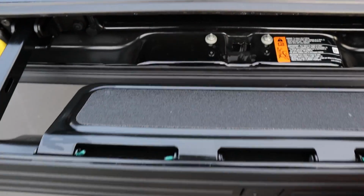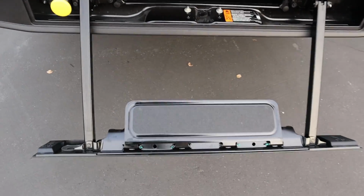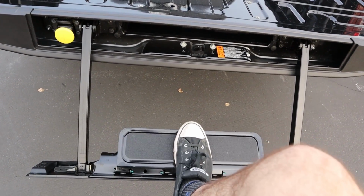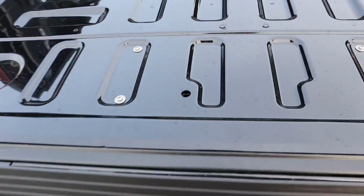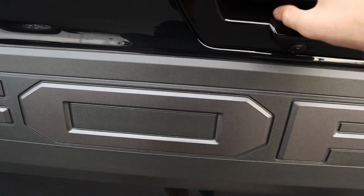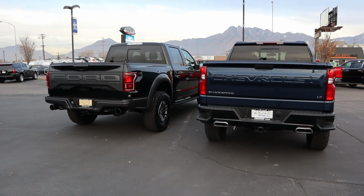So you can see right here that you can pull this out, step on it, makes getting in and out of the bed really easy. This is on all of the upgraded F-150s if you get it as an option. And then if we lift up the bed, whoop, oh, I didn't lock it out fully, but it is significantly heavier than what's on the Chevy. Let's finish things up on the rear.